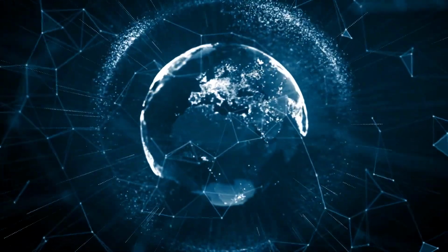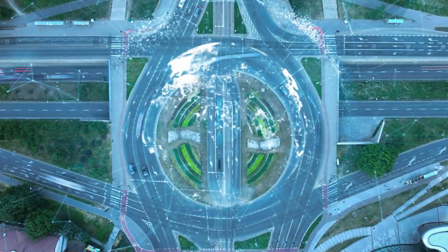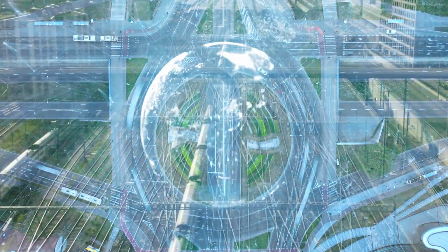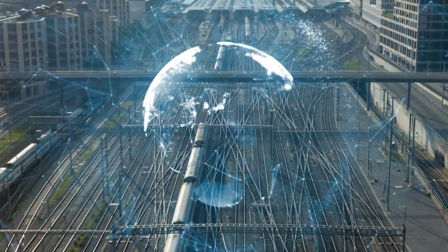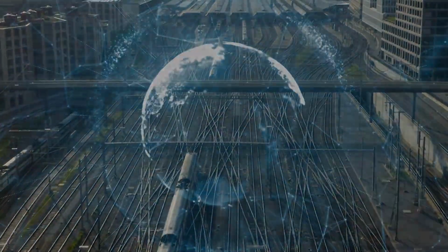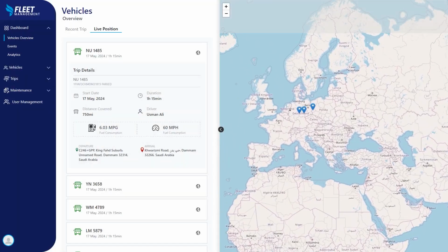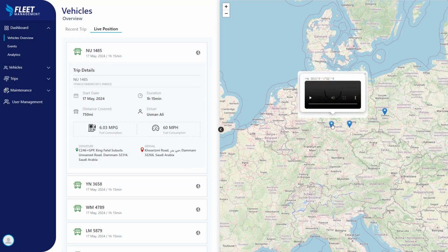Welcome to the future of fleet management in the transportation sector. Imagine a world where every vehicle is optimized for peak performance and every journey is as efficient as possible. Our advanced fleet management solution leverages state-of-the-art technology to ensure your fleet operates smoothly and effectively.